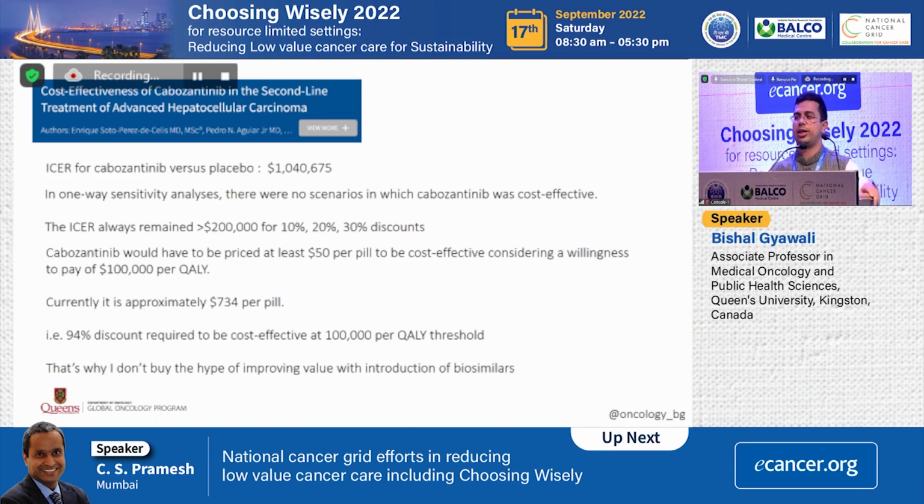How much discount can we ask? It costs $734. You go to buy a coat, they say $734. Will you be able to say, can you give it for $50? So I'm disappointed, and that's why I do not buy that hype that biosimilars and generics are going to solve all our problems. How much lower are they going to cost? 50% lower? Even then, it's not going to be cost effective. 70% lower? How much discount are we going to ask?